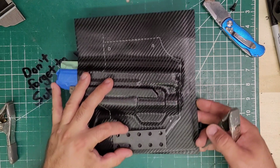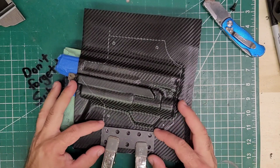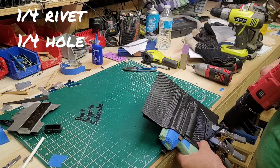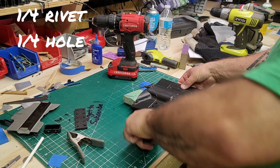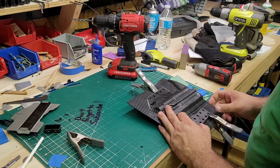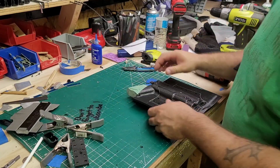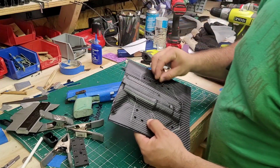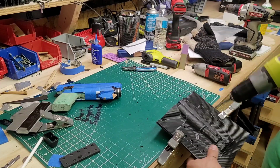Take my mounts, and just line up the holes, and then just make sure it holds it in place. Because they're rivets, these are quarter inch holes. And since the two pieces separated, I'll throw a rivet on that side, and then move back to this side. Gun out, throw it back together, put some rivets in. You only need two. Go ahead, clamp it back together, and then take your retention and drill those.